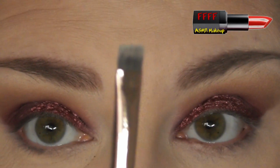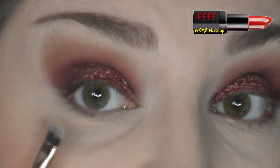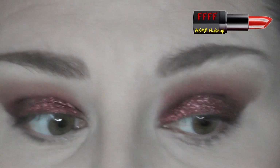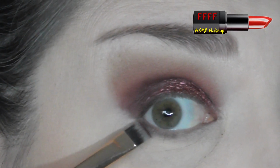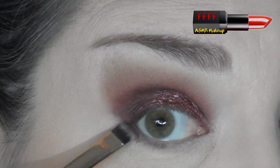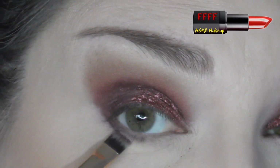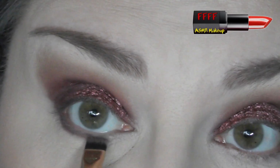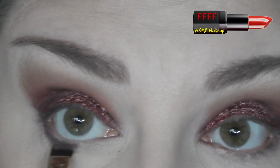Right, using the flat top brush that I spoke about earlier, now normally I use a different colour under here, but I think today I might go a little bit monochrome. So I'm going to pick up shade 3, which is the darkest one that we've used so far. I'm just going to smudge that up underneath the bottom lashes, going about 2/3 of the way along, I suppose.